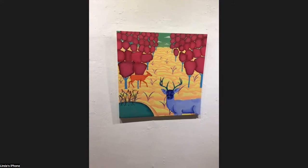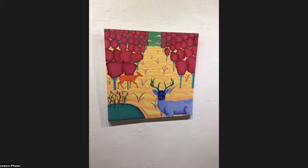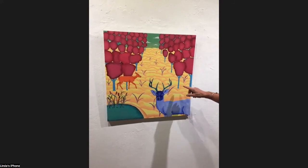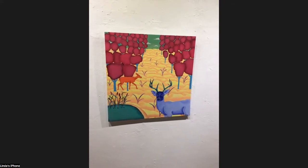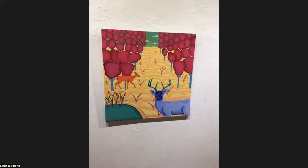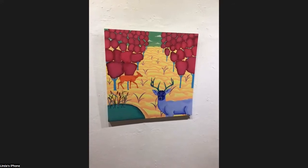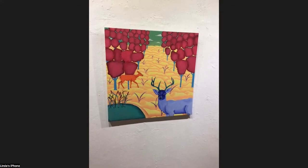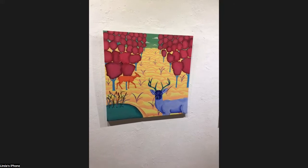I also see these trees as getting ready to walk away, this one in particular. It looks like it has arms, right? Stefan wants to know what part did you start with? I think I started with the ground, and then the trees, and then the deer, and then the pond, I think. Okay.